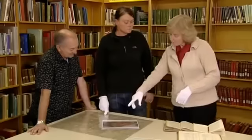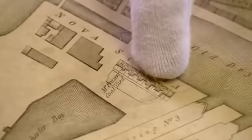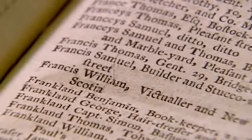A good example would be number 7, which is marked on this map here and has been excavated, was actually the home of William Francis, who was a victualler, according to the street directory, and also ran the New Ferry Boathouse. And we know that he was charging tuppence for market passengers there and sixpence for people of superior means to make the crossing. That does look pretty higgledy-piggledy.